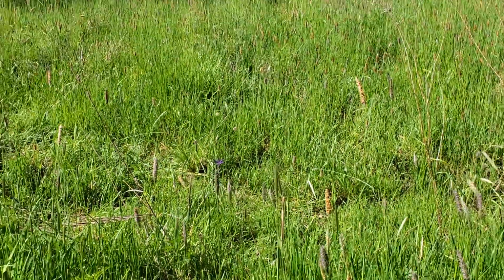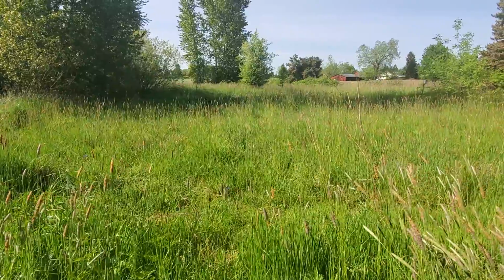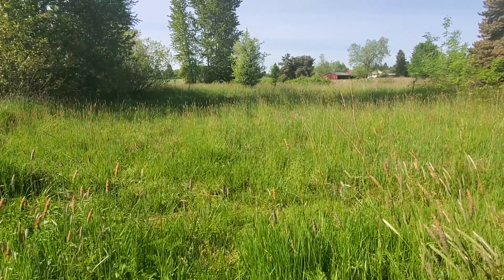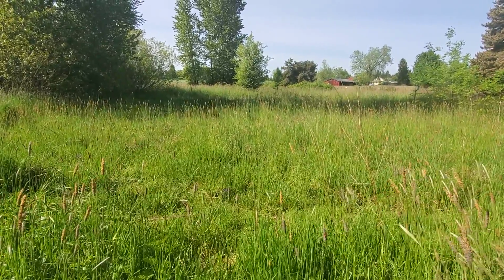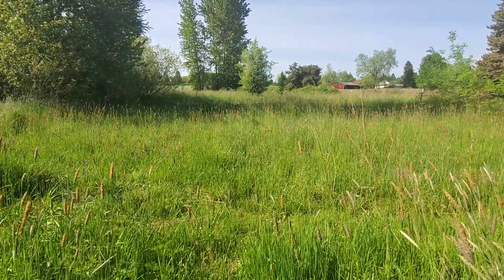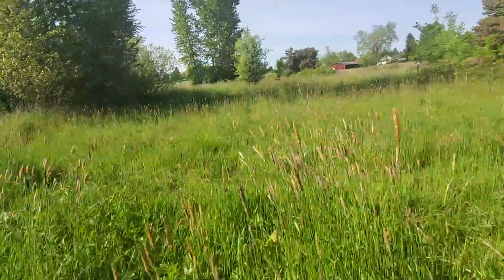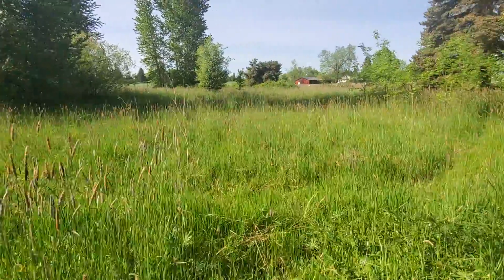Back in the days when the Kalapuya were managing this land, when it was their land, they had a sea of that. Instead of a sea of grass, it was a sea of grass with lots of camas in with it. And so that's another story that we'll get to hear. One of the important plants of our wetland.